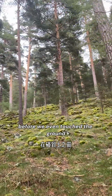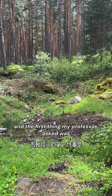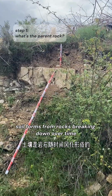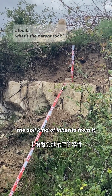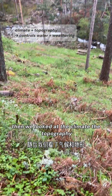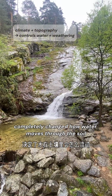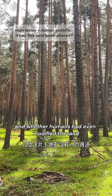Before we even touched the ground, we walked around the site, and the first thing my professor asked was, "What's the parent rock here?" I didn't really know what to say, but the logic actually makes sense. Soil forms from rocks breaking down over time, so whatever the parent rock is, the soil kind of inherits from it. Then we looked at the climate and the topography, like, are we on a slope or in a valley? That completely changed how water moves through the soil. We checked the surrounding vegetation and whether humans had modified the land.